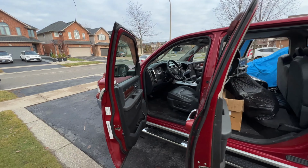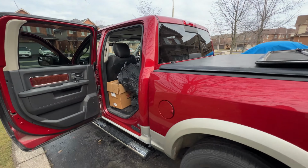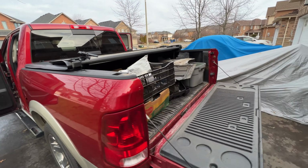This is my 2010 Dodge Ram 1500 Laramie edition, otherwise known as my mobile storage facility. But it's time to get it back to its former glory, because today is sales prep day.